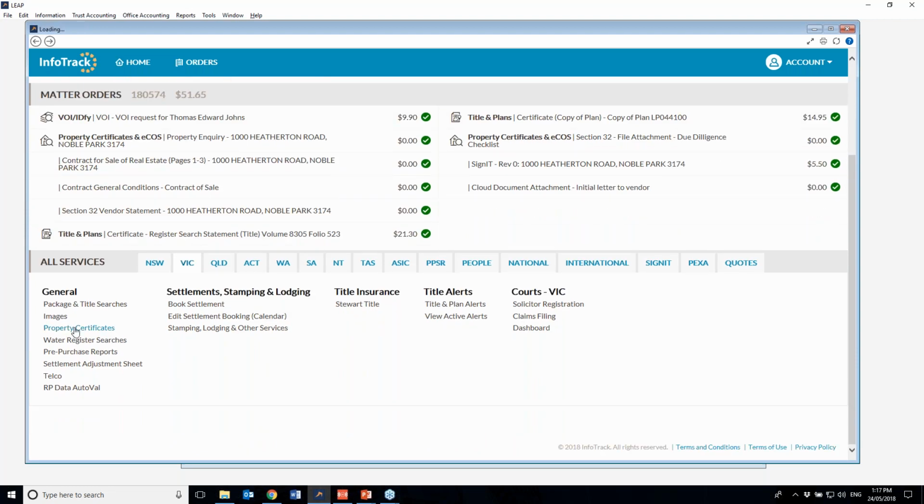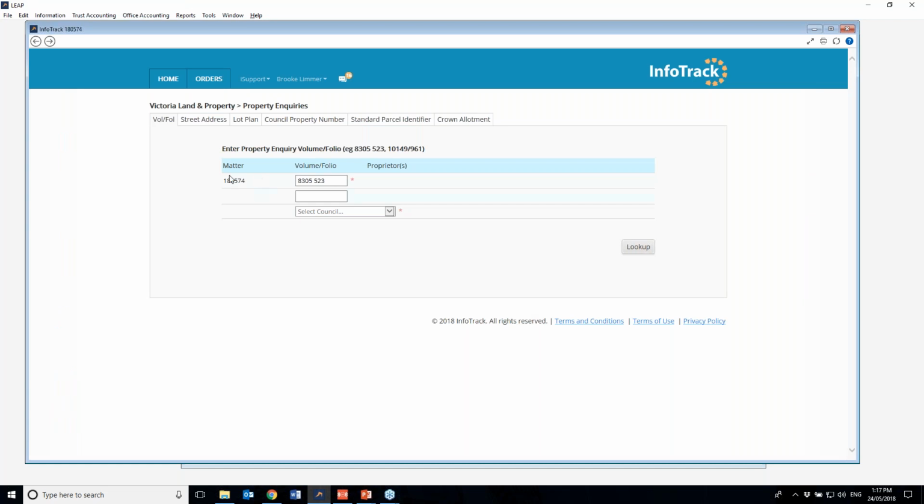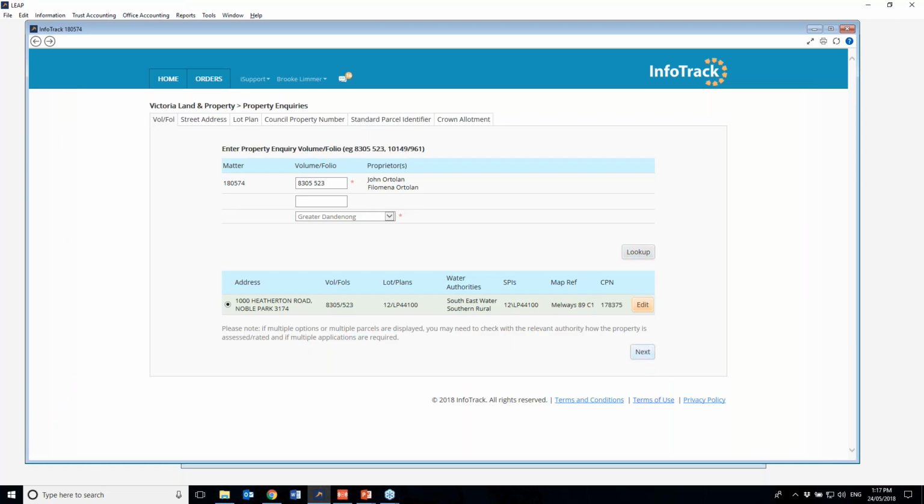And I'll go into property certificates. You can see the matter reference is already hard-coded in the volume and folio. All of you Leap clients would be well and truly aware of the benefits of having disbursements and costs pushed back into your Leap cost recovery, so it's easy to invoice back to your clients and no costs are absorbed by you.